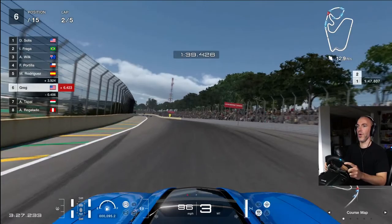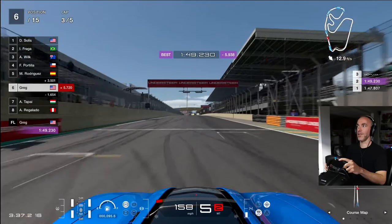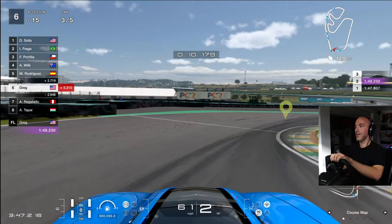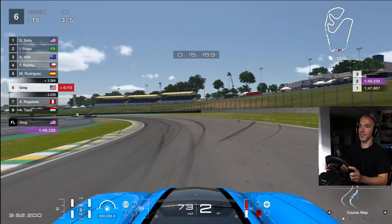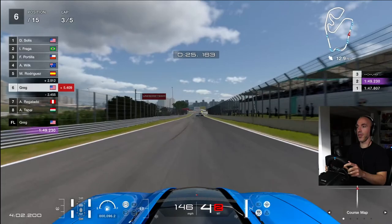Okay, this is the spot where I get confused, and then I gotta figure out where that turn is to really slow down. I'm gonna slow down right here. Even that was a little not enough. Holy. Yeah, I really gotta be more patient with that. What are we in, sixth? Three laps down, or I'm on the third lap, actually. We're still in this.